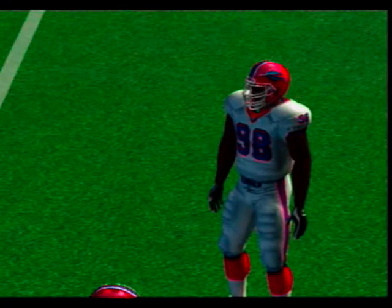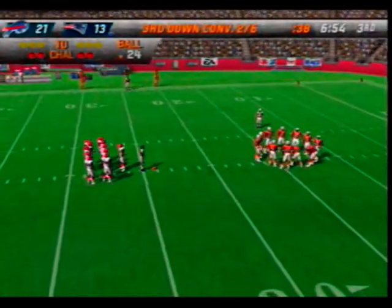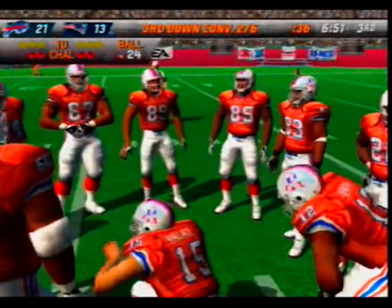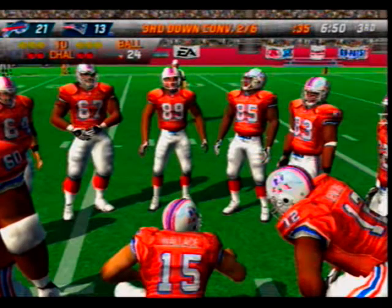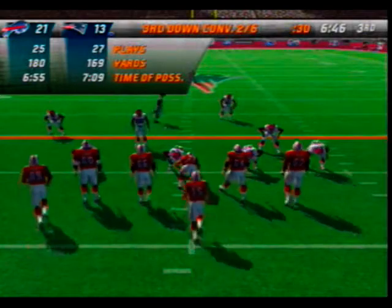The best backs in the league average 4 to 5 yards a carry. But there are a lot of things that go into a successful running game. You have to have good play calling, good blocking up front, and a back that can take advantage when he sees the openings. Ball on the 24-yard line.